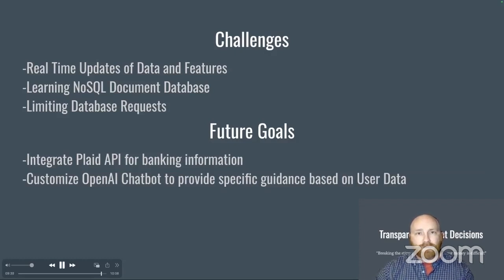Some of our future goals include incorporating Plaid's API to integrate real-time user banking information so that the user would not have to manually input transactions. And secondly, customizing the OpenAI chatbot with user data to more tailor responses for each independent user.